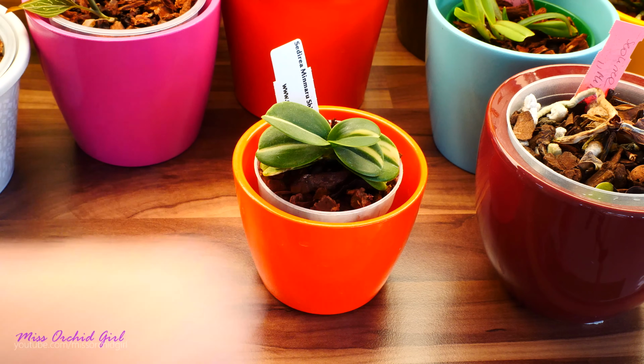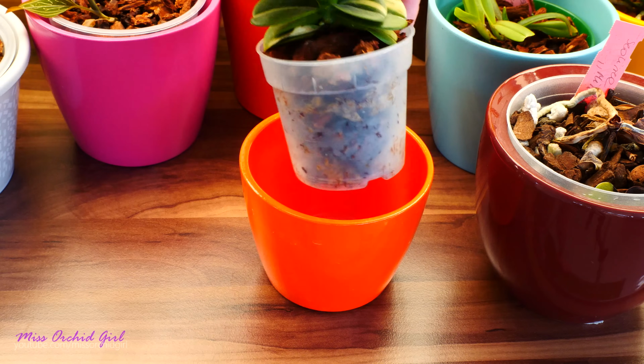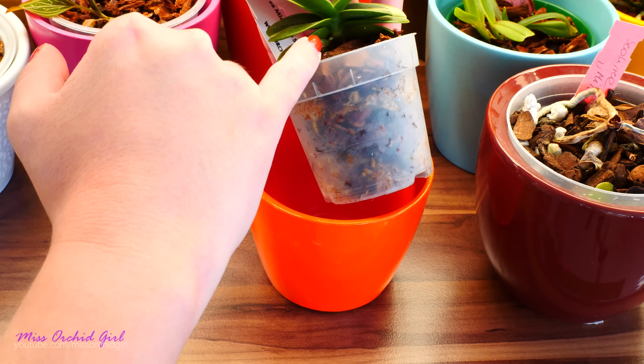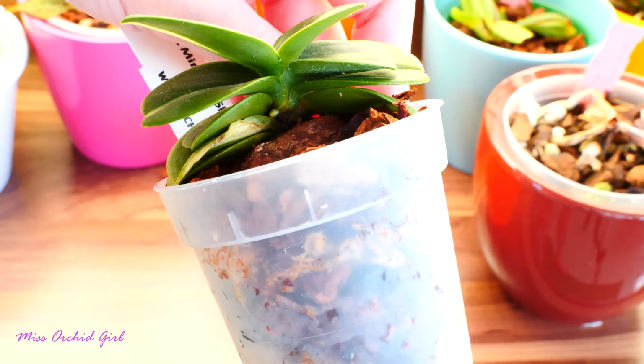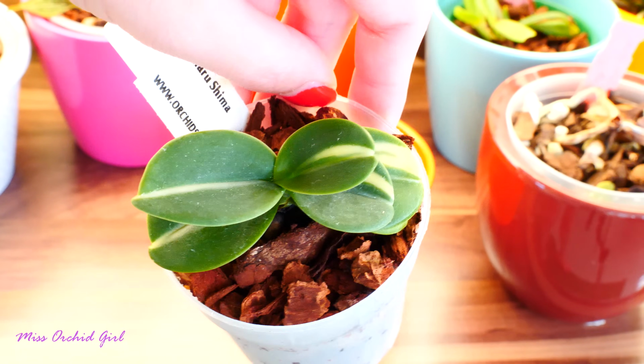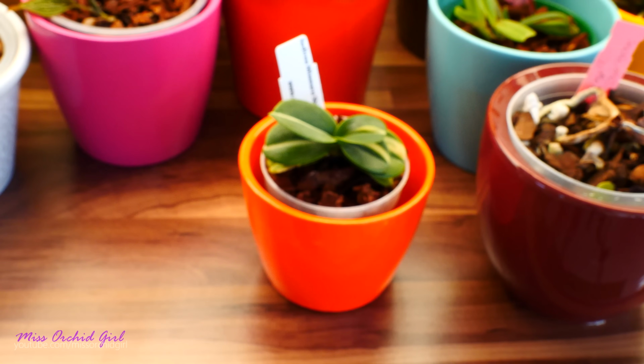The variegated one, on the other hand, is doing much better. It is growing this new leaf now. And root-wise, oh, I just repotted. I don't see anything, but I do see new roots starting to grow right here. I think you can see it right here. So it is doing pretty okay. It doesn't actually look like it wants to do something bad, so that's okay.